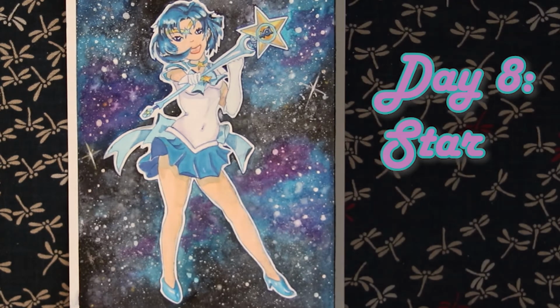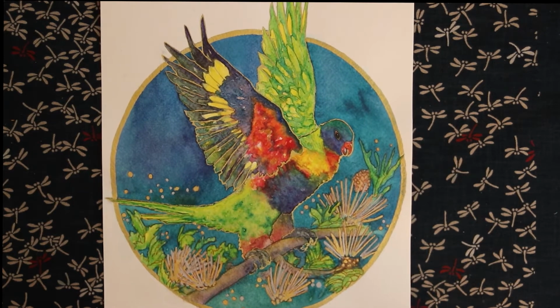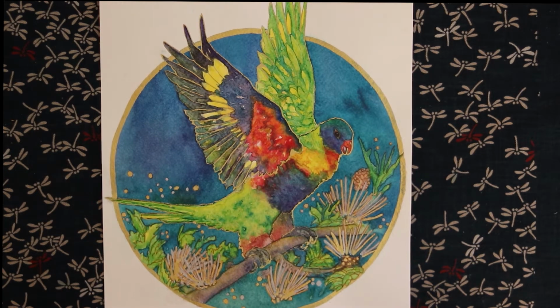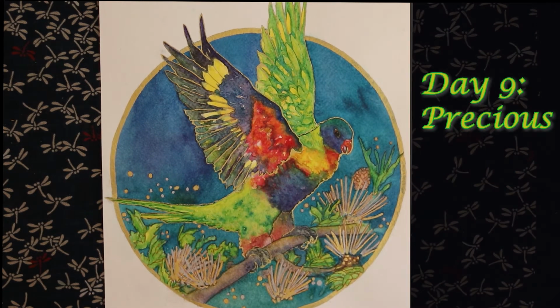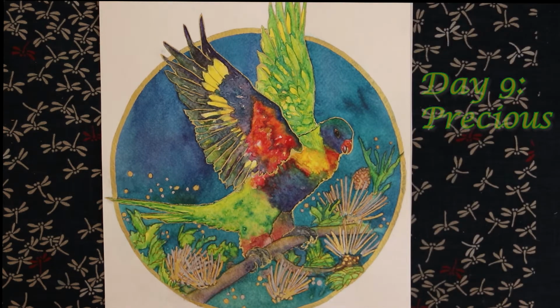Day 9 Precious is one of the ones that is only ink, Marabou Aqua inks and the Winsor & Newton Gold ink, and an animal portrait. But when you see day 10, you can see something very different. This is the first in a triptych that is inspired by Japanese artists who created wood blocks in the Edo period or earlier.